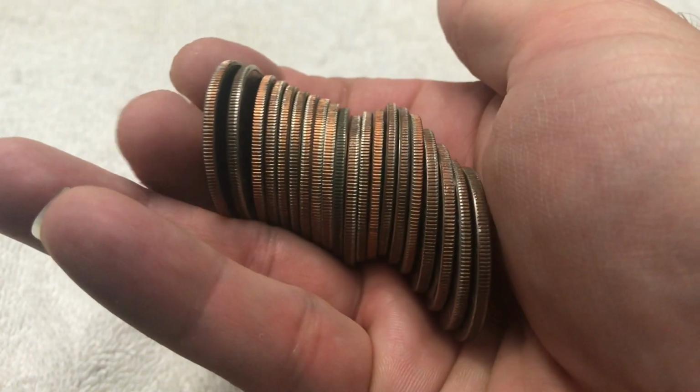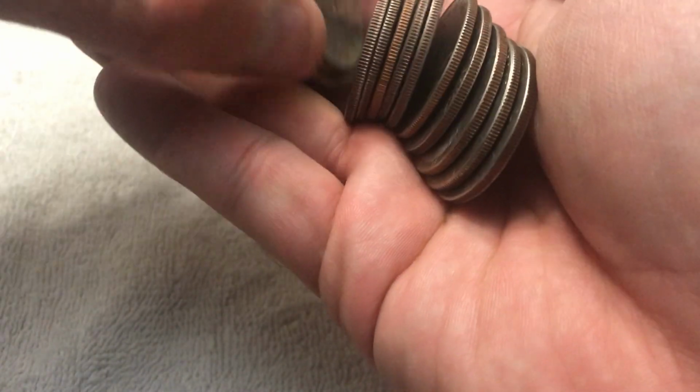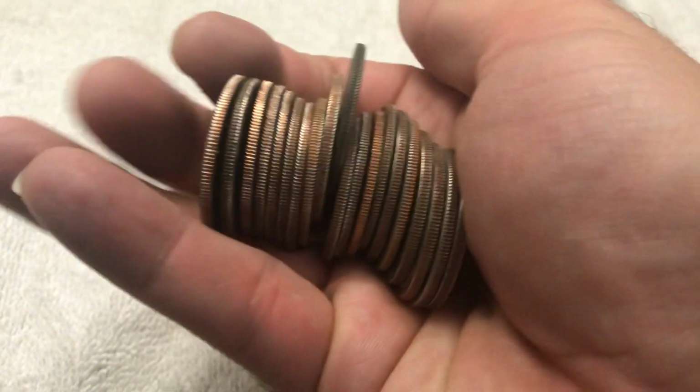But so far, ever since I started doing these on camera, we have not been finding any silver. It does not look like this one is silver, so nope, no silver in that one either. Look at what happens when I do these on camera. I should just turn this thing off and do it off camera so I can find some more silver. What do you think? So hopefully we can find some more silver in these rolls. But I'm probably not even going to take these ones back to the bank. I might just hang on to these for a while just for the base metal content.